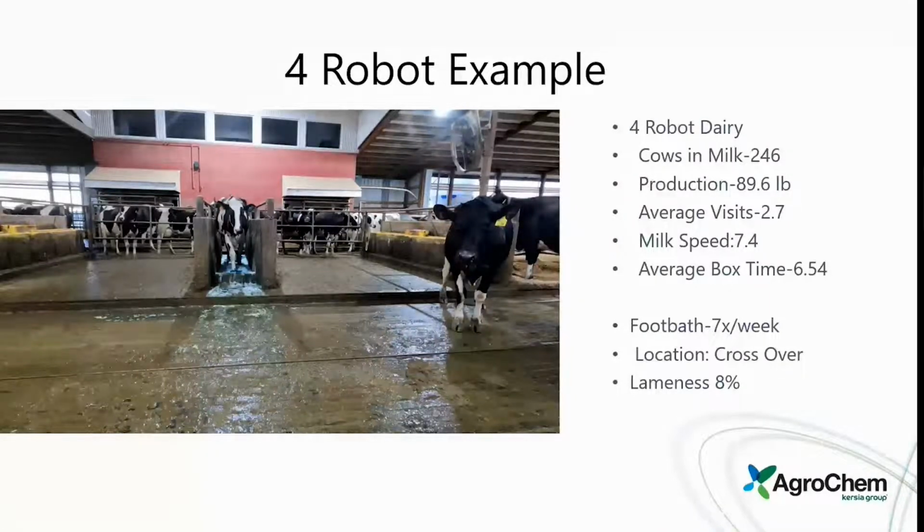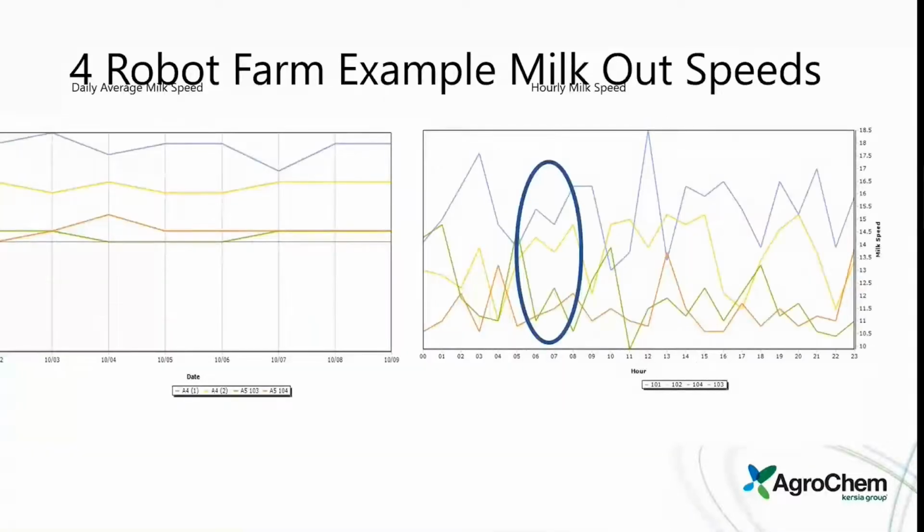Yeah, so I see a lot of setups as I cross the country like that facility here, where we're channeling the cows through the foot baths, and this works very well for the management of the employees. But what we did is we grabbed the data from this facility and put it into the same graphs that we were looking at for the other dairy. Both slides are from this same 4-robot dairy, but on the left we're looking on a daily basis, again Sunday through Saturday, and it looks fairly consistent, because they're fairly consistent doing that.